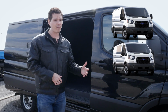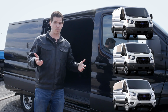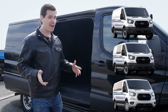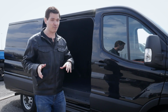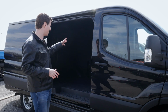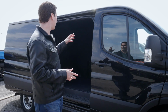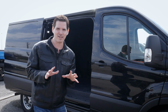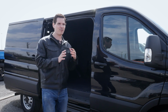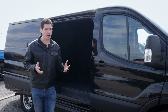When you get into the crew van, you would have glass along the second row doors. You get into the full-size passenger van, and that's going to have glass all the way around. And it's kind of ridiculous. You can have like 15 people inside of this thing. I come from a family with 9 kids, and that passenger van would have been perfect for us. We probably would have fought like crazy, but at the same time, if you're transporting people for church and things like that, the passenger van is a really good option.